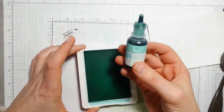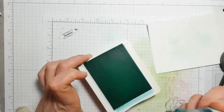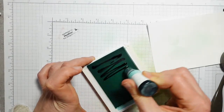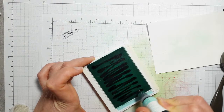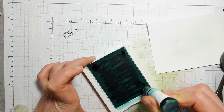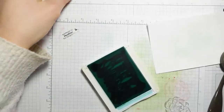So we've got your ink refill. That's one of the things I love about the Stampin' Up inks: once it's run out, you just re-ink it. You don't have to buy a new one. So you just pop some ink all over. Again, depends how much it needs. I know there's really no ink in here at all. Pop some ink all over. These last for ages.